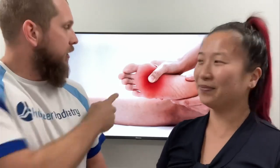So today we're going to talk about the burning sensation that some people can get in the front of their foot. If you look at the picture here, that burning just below the toes or even into the toes is a common problem that we see every day.